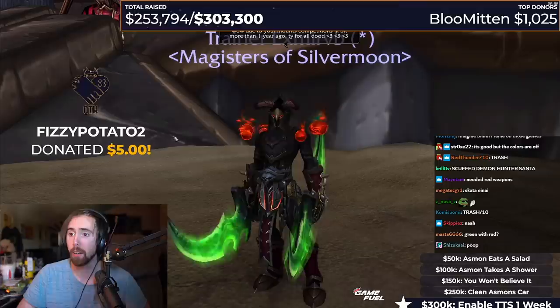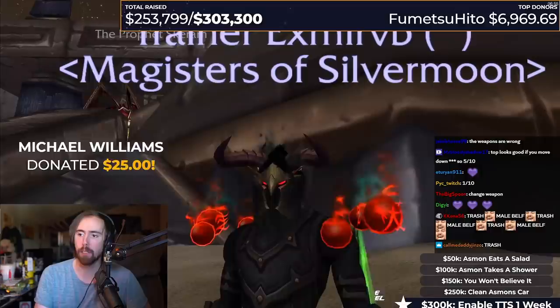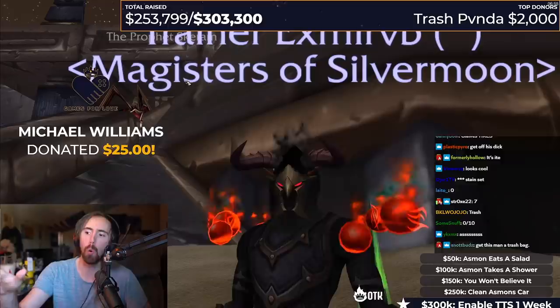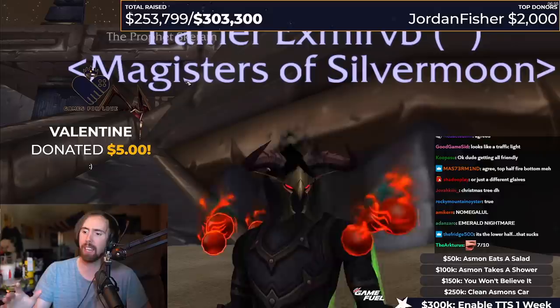Thank you very much. So let's look at what we've got here, right? In my opinion, I think this set looks really, really nice, but this part of the set looks really nice. I love this part of the set. This is so cool. Like the mythic helmet from, I think that's the rogue set in Legion, with the shoulders there for monks in Antorus. This is really, really good.